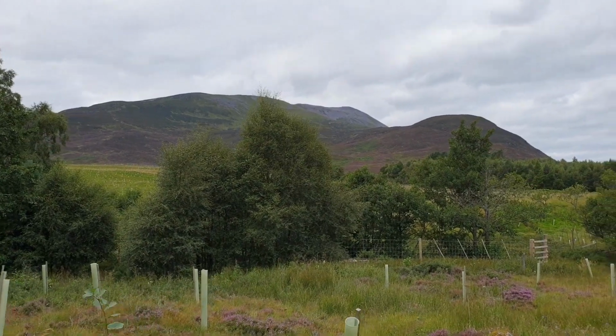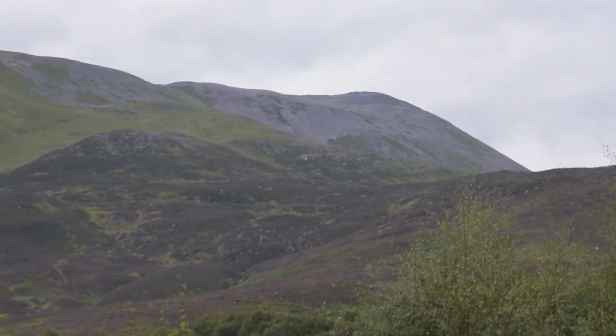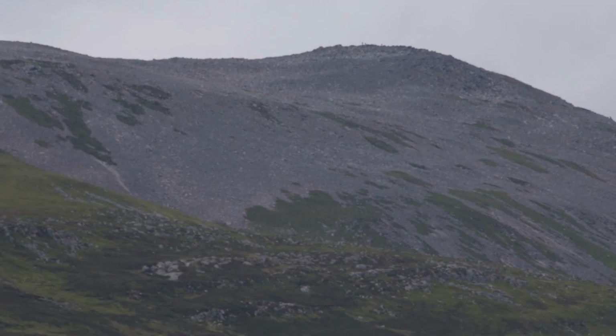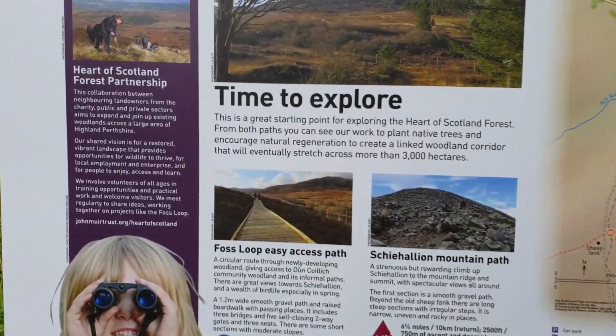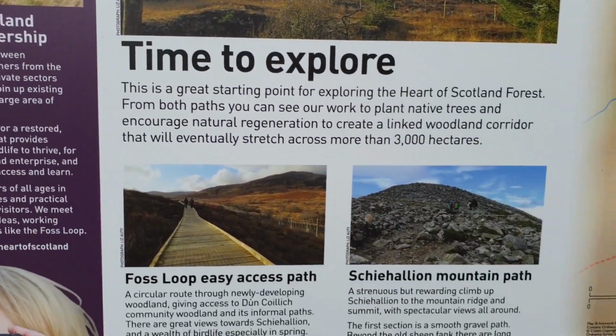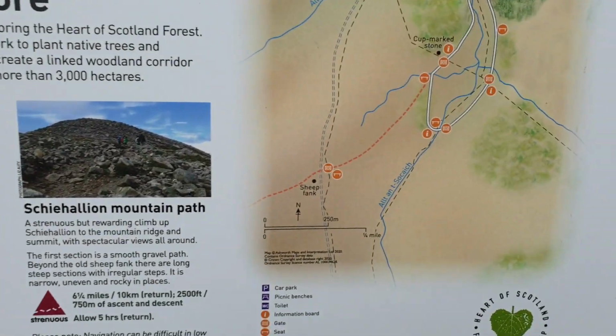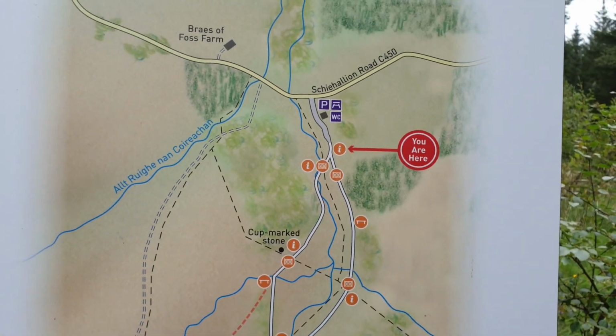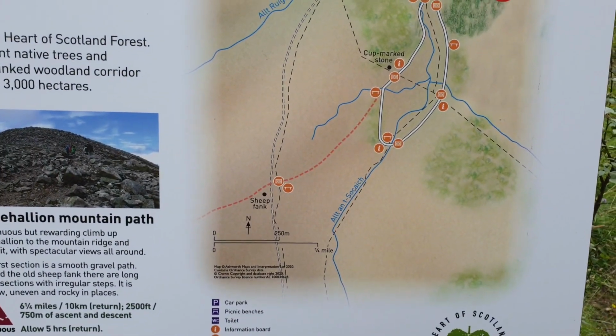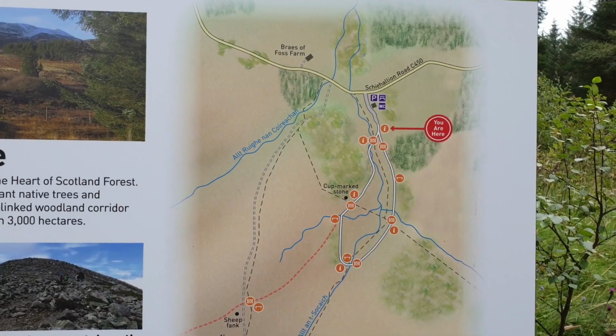Alright, so today's the day. It's Schiehallion. This is going to be a very long walk. Oh, cup-marked stones. Yeah, I'll try and remember to point them out to you.